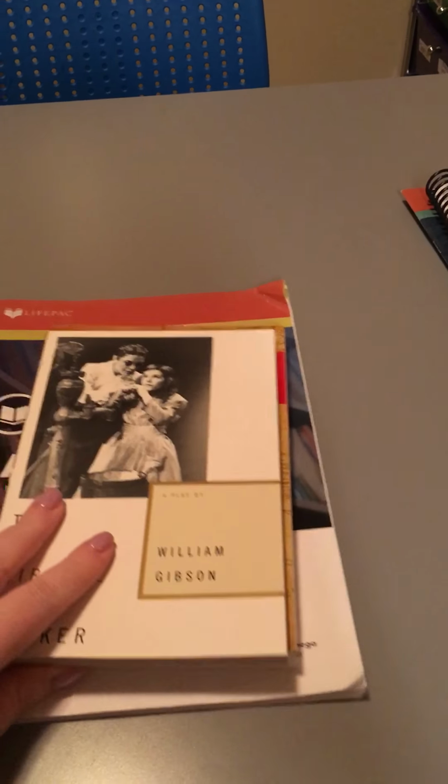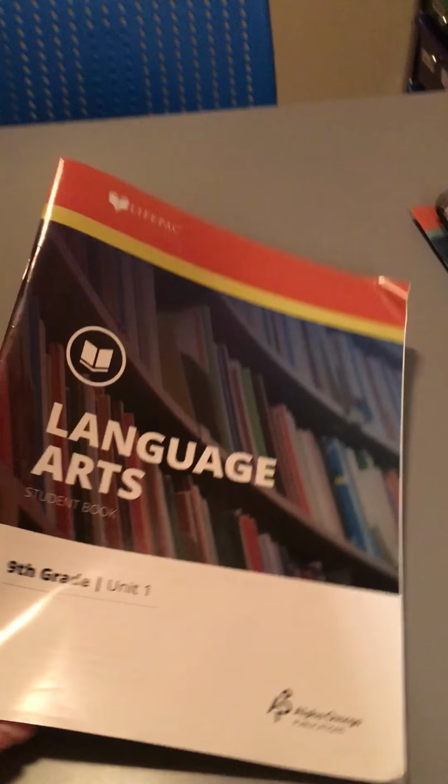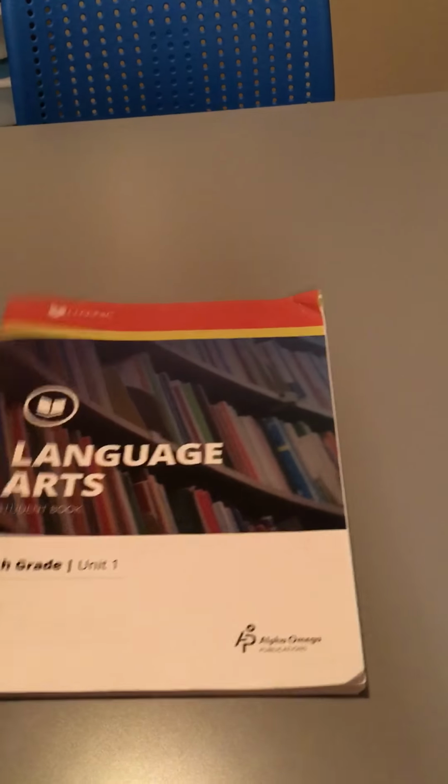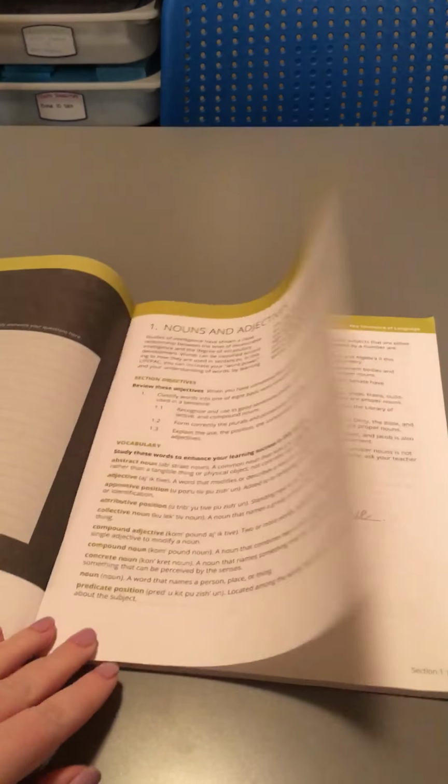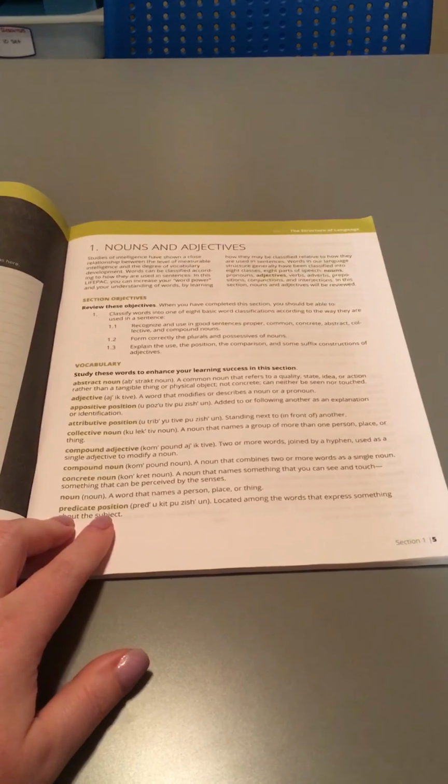Moving on to language arts. Again, we're using Alpha Omega Life Pack, grade 9. Same thing as the history and geography. You go through and read the information. Every lesson gives vocabulary words at the beginning. You can choose to test them on them at the end of each lesson.